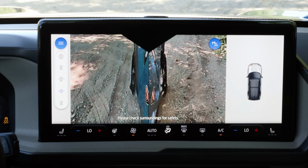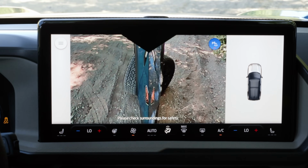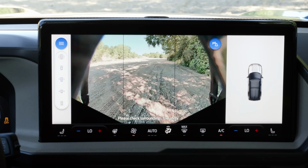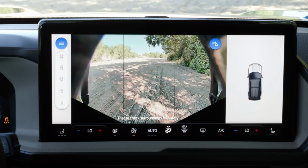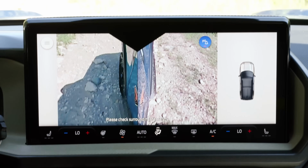Now, if you are selecting the right options, you can actually get a 360 camera setup on this vehicle as well. Once again, this is optional, it's not standard, but when you do go with that, you get a new trail view, which is the ability to see where your tires are being placed while you're off-roading. So once again, if you're newer to off-roading, or if you just like to cheat, I do.